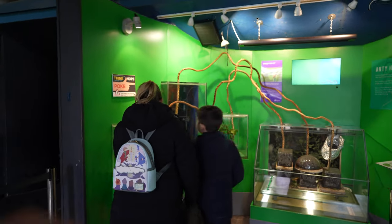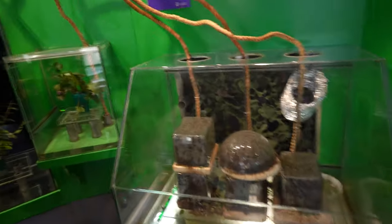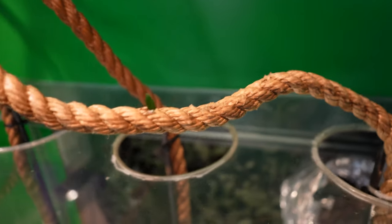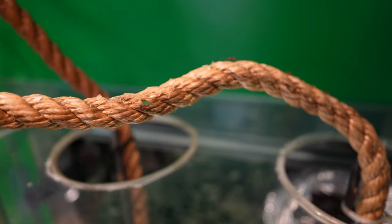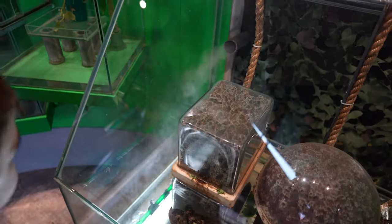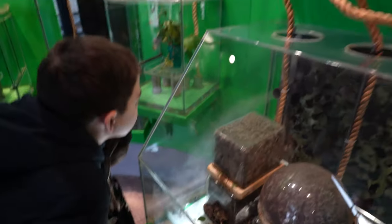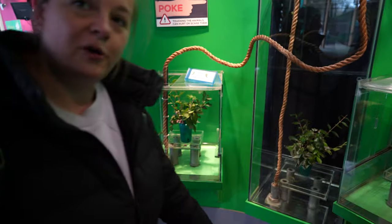So the first thing when you come in here is ants. So the ants can go from all these different enclosures and follow the ropes. That's why I'm walking along here. Really cool. And then they've got like mist being sprayed in there. It's amazing, but you can see them, the leaf cutter ants cutting the leaves, going all the way up over the ropes.